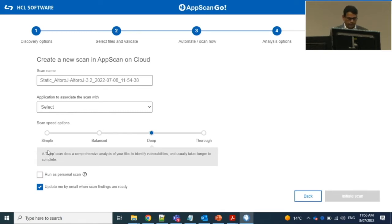Again, there's a trade-off between speed and thoroughness. If you are doing it for the first time, it's always better to go with a thorough scan. But if you have already scanned a number of times and you have just made a very simple change that might not be crucial, you can go with the simple one. The speed is faster on a simple scan, but the chance of finding vulnerabilities is slightly reduced. If thorough is like 99%, simple will identify around 80% of the vulnerabilities.